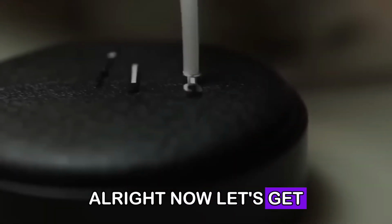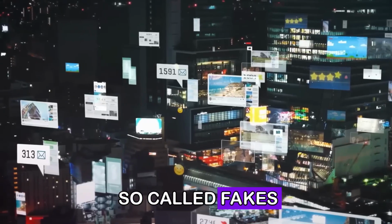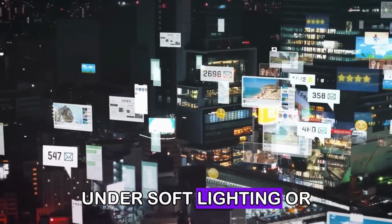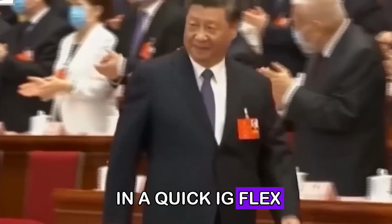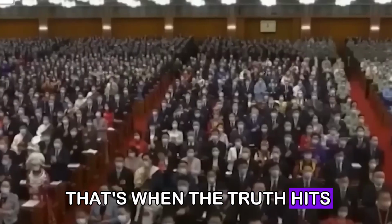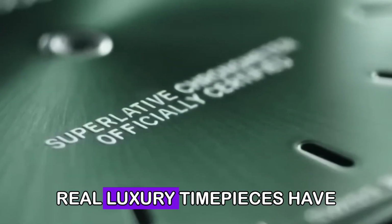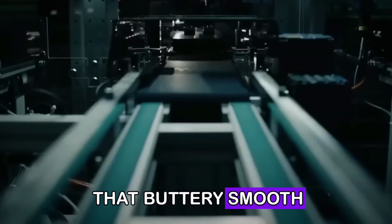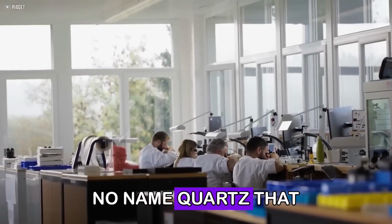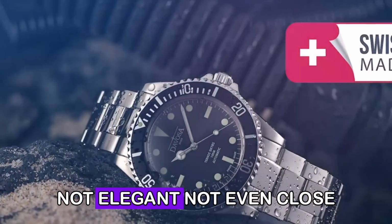All right, now let's get into the real guts of it. What's actually inside these so-called fakes? From a distance, they're dead ringers. On your wrist, under soft lighting, or in a quick IG flex, you'd swear it's the real thing. But zoom in, and that's when the truth hits. Let's start with the movement, the heartbeat of the watch. Real luxury timepieces have that buttery smooth, sweeping second hand. Replicas, usually rocking a cheap, no-name quartz that ticks like a busted metronome. Loud, clunky, jumpy, not elegant, not even close.